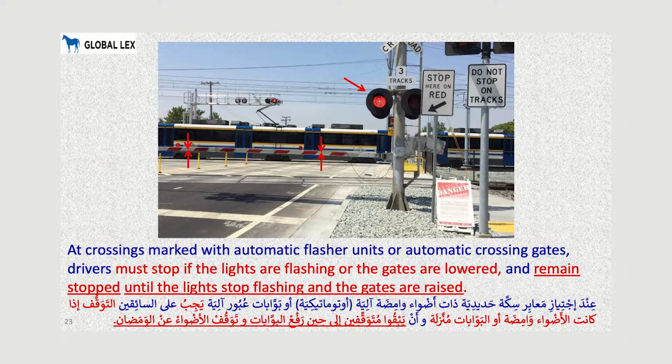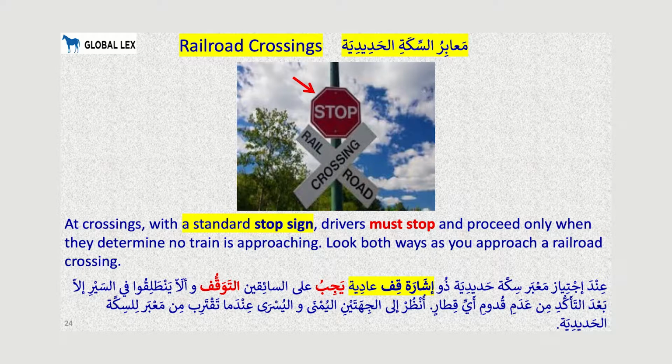At crossings marked with automatic flasher units or automatic crossing gates, drivers must stop if the lights are flashing or the gates are lowered and remain stopped until the lights stop flashing and the gates are raised. At crossings with a standard stop sign, drivers must stop and proceed only when they determine no train is approaching. Look both ways as you approach a railroad crossing.